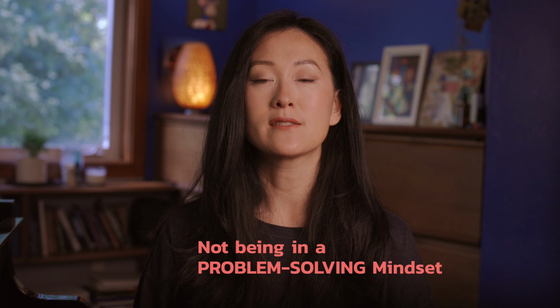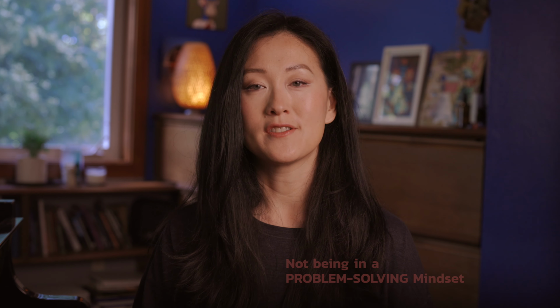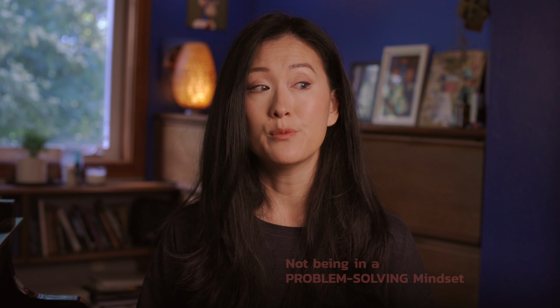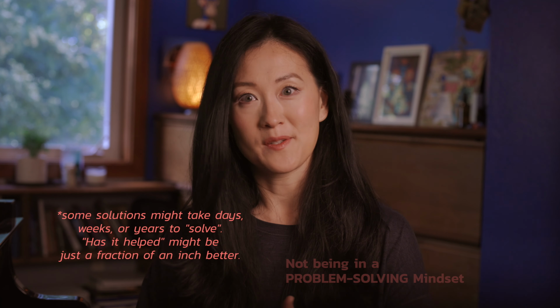Effective practice is like solving a puzzle. Each challenge has a solution. Approach practice sessions with that problem-solving mindset, analyzing and addressing each mistake or technical challenge as a specific issue to be resolved. So think of something that might help the issue, try it, then reassess. Has it helped or not? If not, think of something else, try it, then reassess.